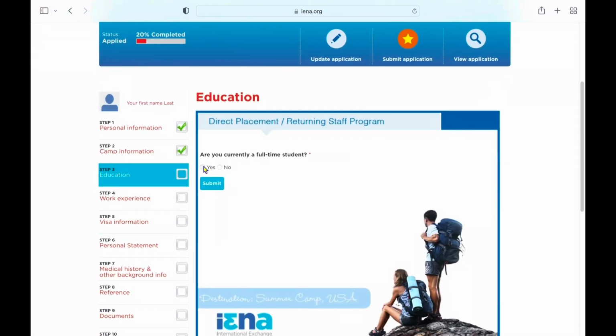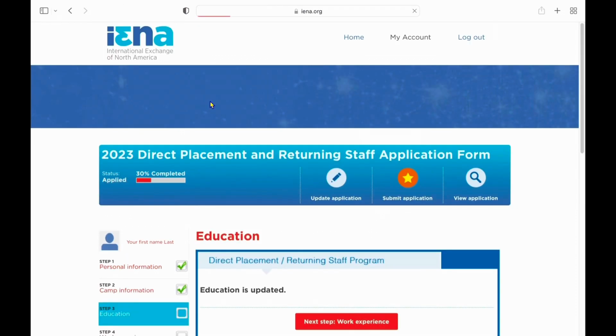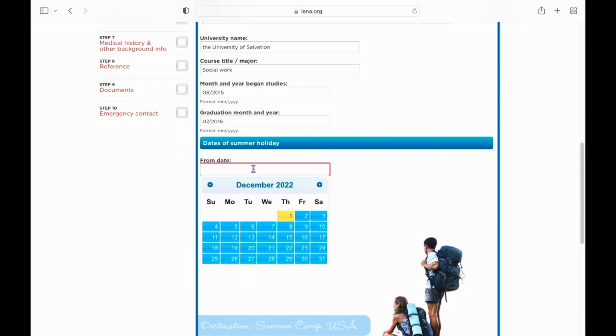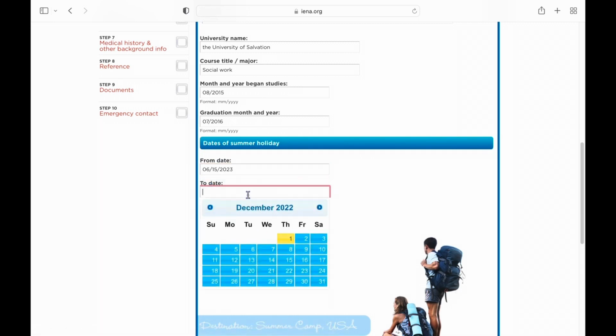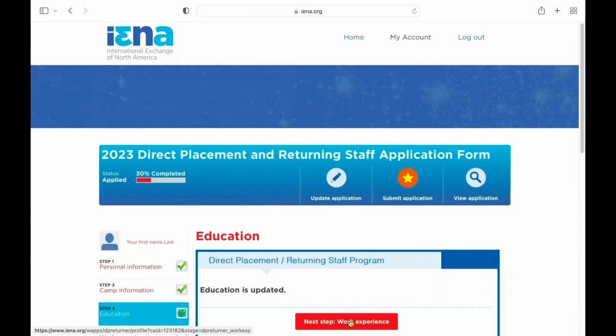Now, if you're a full-time student, just click yes. If not, you put no, and then continue to your work experience. But we're going to go ahead and fill out the form as if we're students. So you choose a category from there. Then you put the university name, the course or major, the month and year you started, and the month and year you ended, or are expected to finish. And then you put your summer break or summer holiday dates and submit the form.